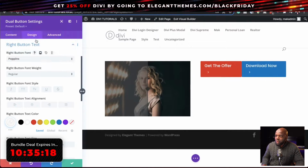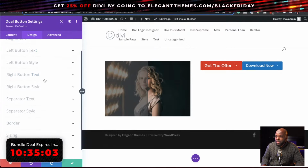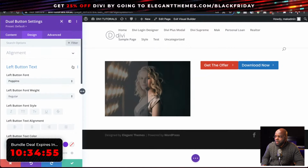So now the reason why I'm showing you this is pretty much similar to just using our normal Divi modules. So it is very intuitive, very easy to use. I can adjust my size here. So let's say I want to make this 18. I can just match this with the right one. So let's go to the left, set this to 18. I mean, this is really, really cool.